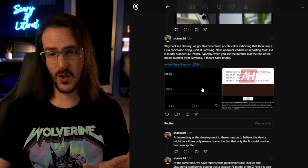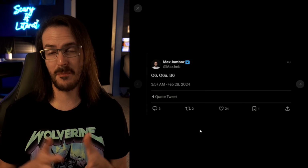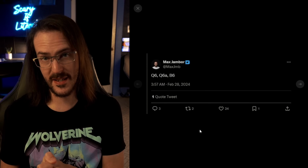Now, all of that is pretty straightforward and more or less what I would be expecting from a Z Fold 6, but this is where things get a little bit strange because we have lots of rumors swirling in different directions about additional models of the Z Fold 6. So all the way back in February, we got a tweet from Max Jambor, who is a pretty reliable tech leaker, and they simply tweeted Q6, Q6A, and B6.